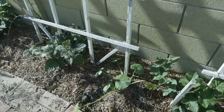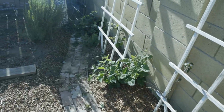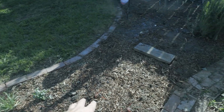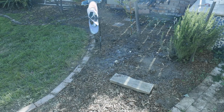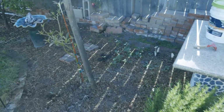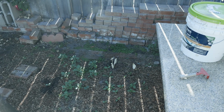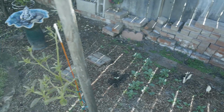And I forgot what I put here. What is this guy? Yes, zucchini squash. And then I have a Japanese cucumber there. My Thai basil. I was gonna leave this space available for some more tomatoes later on. Cleaned it up a little bit. Got another rosemary in back. Right here I'm gonna experiment with some poppies, for your bread making and that sort of thing.